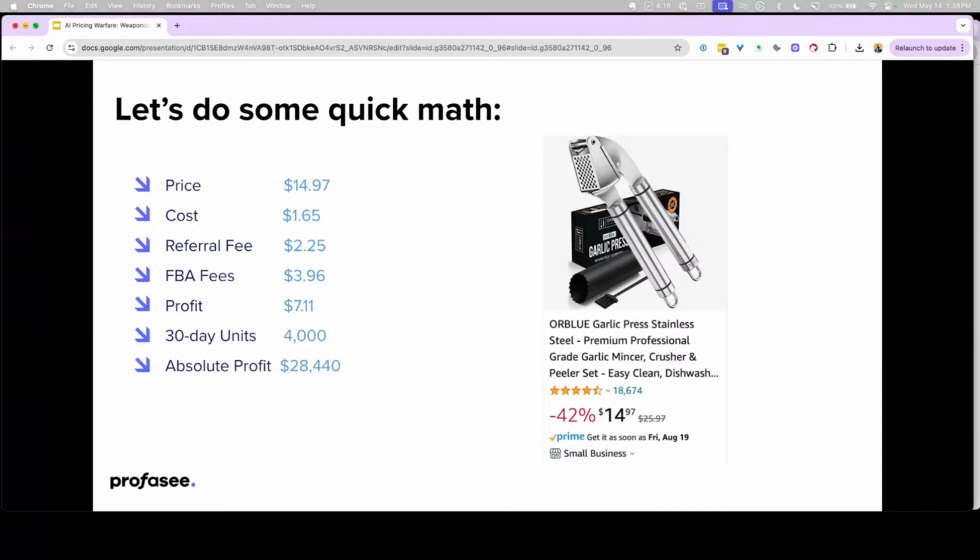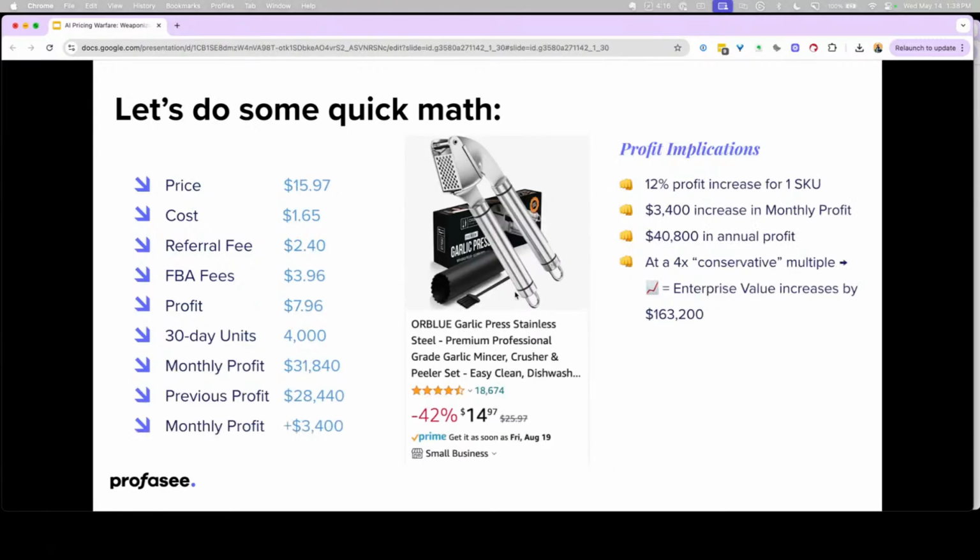Let's say you sell a product at $14.97, a trite garlic press. I love this example. You got the costs, Amazon takes their cut, you walk away with $7.11 of profit on this item. Not bad, but hold on to this number, 7.11, and the absolute profit dollars of $28,000, because we're going to do something simple. You're now going to change price by $1. You're going to raise it. Nothing fancy. Your referral fee increases because Amazon's take increases, but your profit per unit jumps to $7.96.